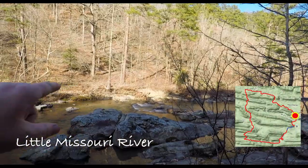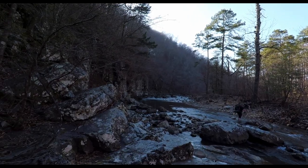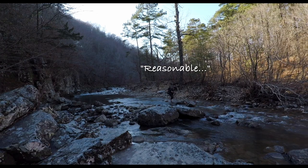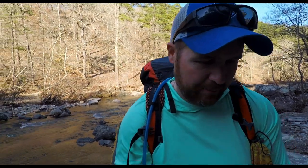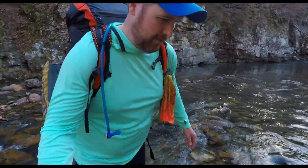So the trail crosses right over here, but I'm gonna try ease up this way to see if it might be better where he's at. Not bad. This crossing is a little bit tricky. It doesn't look bad, but it's got a lot of flat rock that's really slippery, and it gets pretty deep. Right across that way. So that was probably the most difficult crossing so far. I didn't like that one.